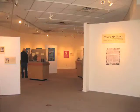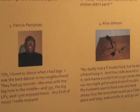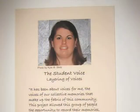When the exhibit finally opened, it was really thrilling to see all of our hard work up on the walls, but it was even more exciting to see the seniors' reaction to that their stories really mattered, and that they really had been involved in a big, important project in the history of Greensboro, and that their stories were being displayed in the Greensboro Historical Museum.